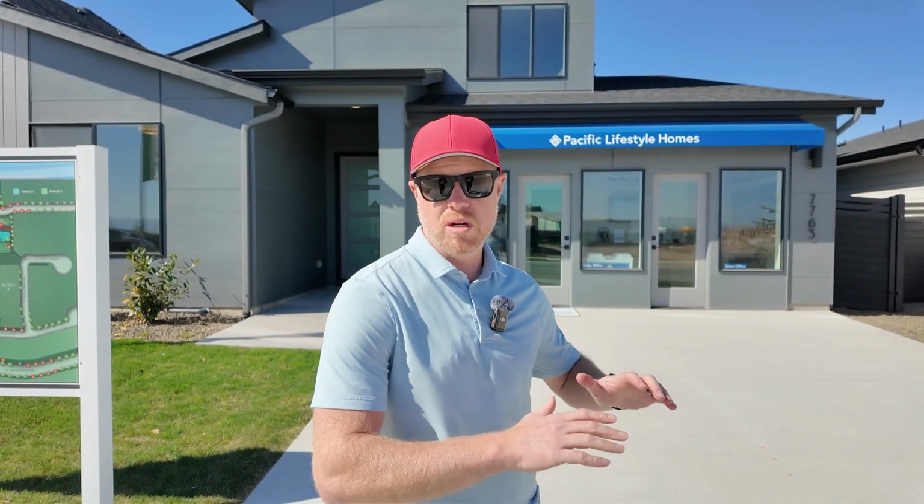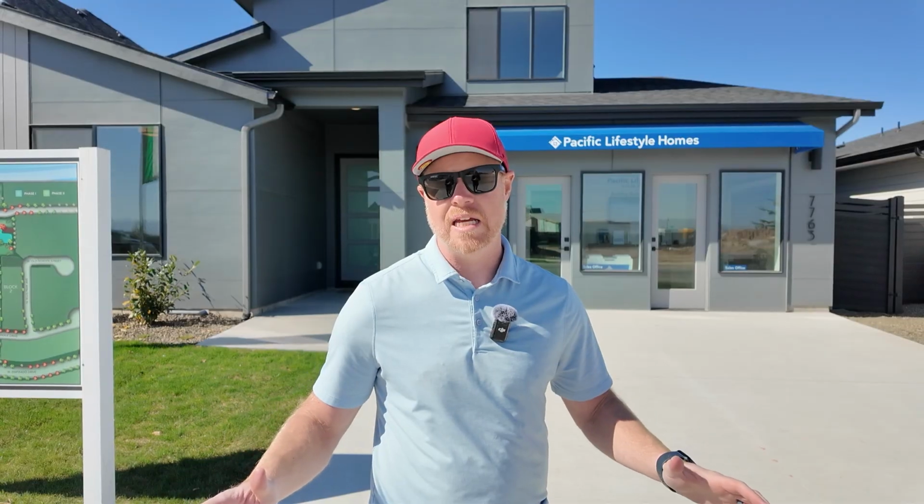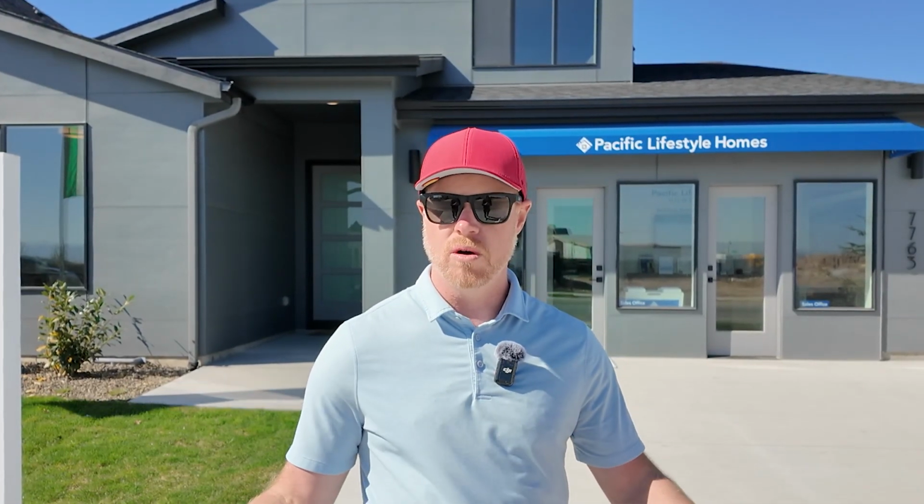But these builders build in multiple communities throughout the Treasure Valley here. So we're gonna be touring them so you get a good feel for what they have to offer. So whether that's here in the Inspirato community or if it's elsewhere throughout the Treasure Valley, you get a good feel for what you can buy.